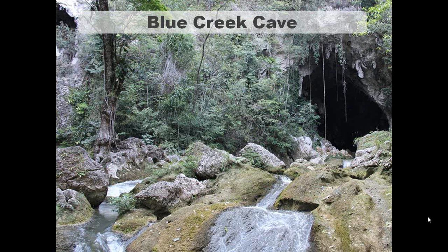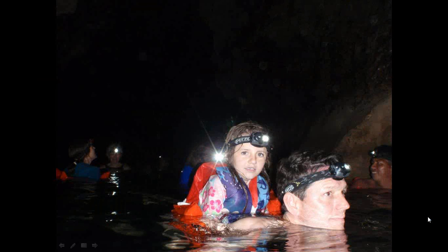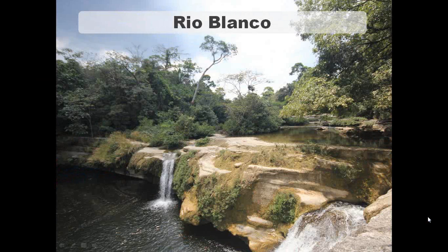The hike up to the cave is on a rocky pathway, but anyone of an average fitness level can do this. As you can see, we take families in. The water is a little chilly, but it's manageable. The current is very mild, so it's easy to swim up into the cave to the waterfall that's the source of the river. It's a really interesting experience.